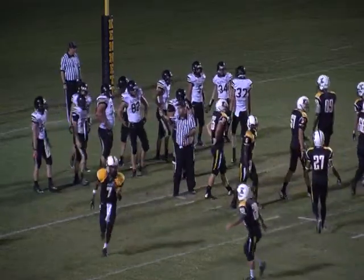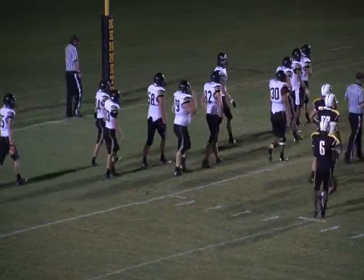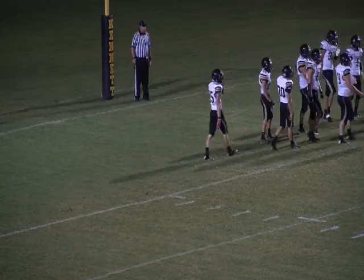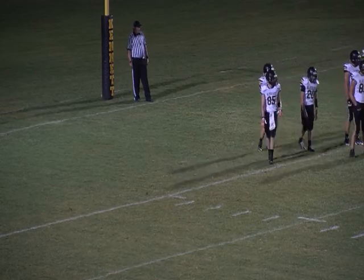The Indians strike first. They lead 6-0 as we await the extra point here. Pretty good drive for the Indians to start off the game. Very good drive. Nathan Spence will come in to attempt the extra point.